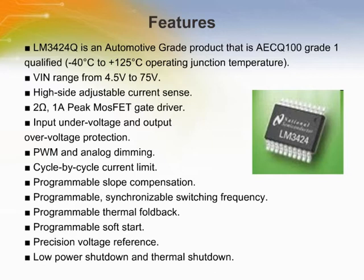Additional features of the LM3424 LED driver are high-side adjustable current sense, a 1 amp peak MOSFET gate driver, input under voltage and output over voltage protection, pulse width modulation and analog dimming, cycle-by-cycle current limit, programmable slope compensation, programmable synchronizable switching frequency, programmable thermal foldback, programmable soft start, precision voltage reference, low power shutdown, and thermal shutdown protection.